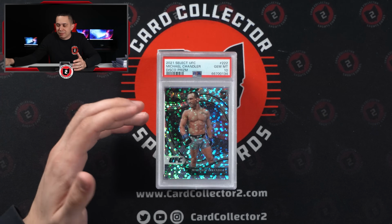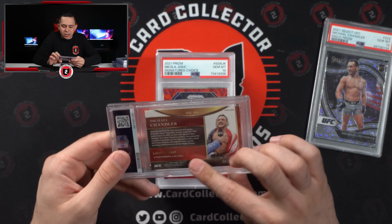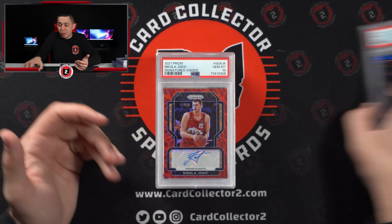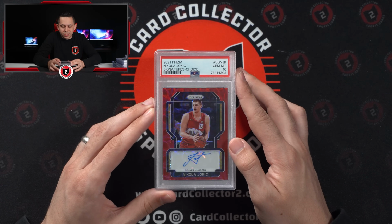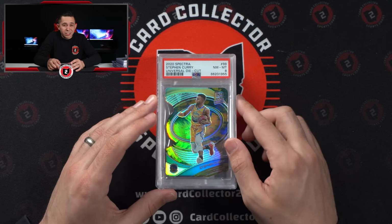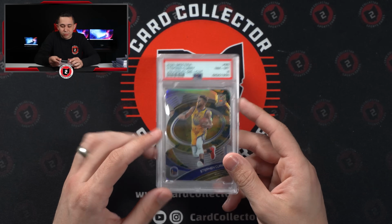And they got a Drew Brees 2001 Topps 328 rookie BGS 9. Michael Chandler Disco 10 and a blue 9 out of 99. Probably one of the bigger pickups of the weekend. A nice Jokic Choice Auto Prism PSA 10. There's the other Curry. Talked about it earlier, but that was 8 of 8. This is 3 of 8. So it's an 8 as well.